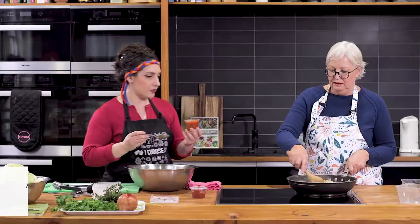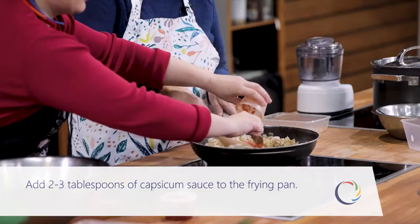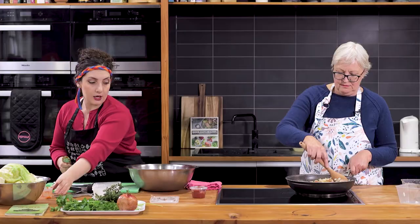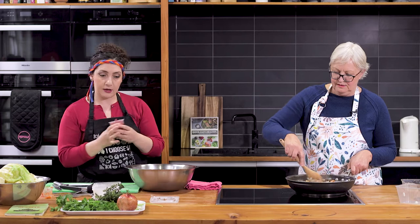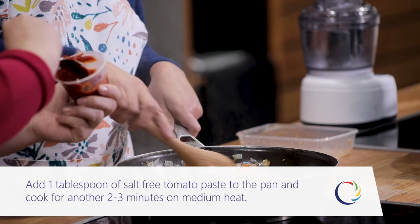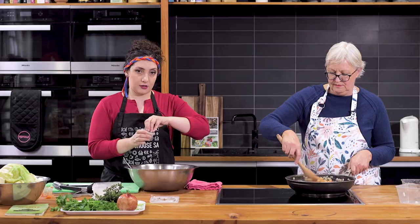So I'm just going to add this, Kristin, now. Okay. And you keep stirring. Yep. So I have 2 to 3 tablespoons in here. And also we are going to add some tomato paste, which is salt free. So again, from the store, purchase the one which doesn't have added salt in it. Thanks, Lana. And I'm going to use some ground black pepper as well.